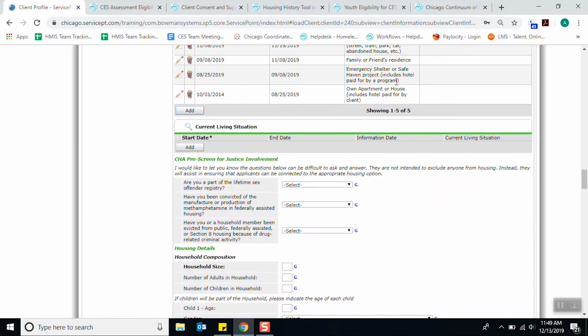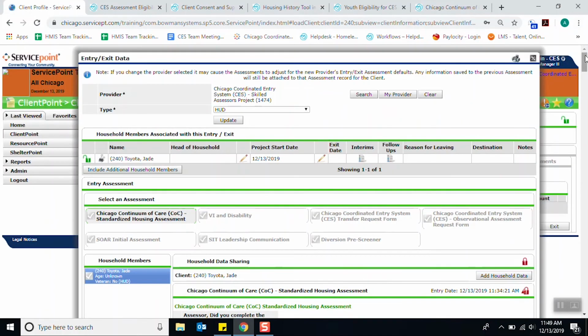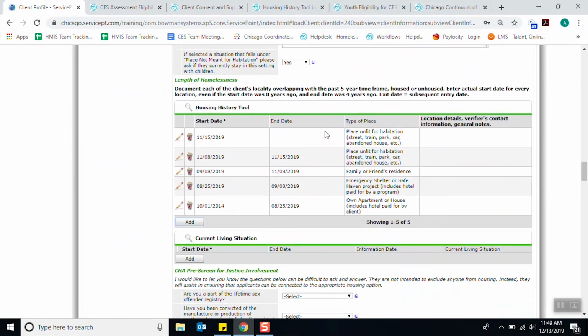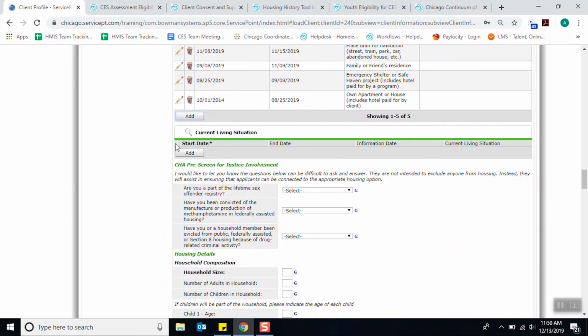Please be sure to get this one correct. If you accidentally went into create a project entry into coordinated entry and forgot to click enter data as, and you entered this whole assessment under your own project, you're actually going to have to go in and delete all of these instances under your own project and then come back in and enter data as mode to redo the entire assessment, including the housing history tool, because we don't want these duplicated in our account on the one list.